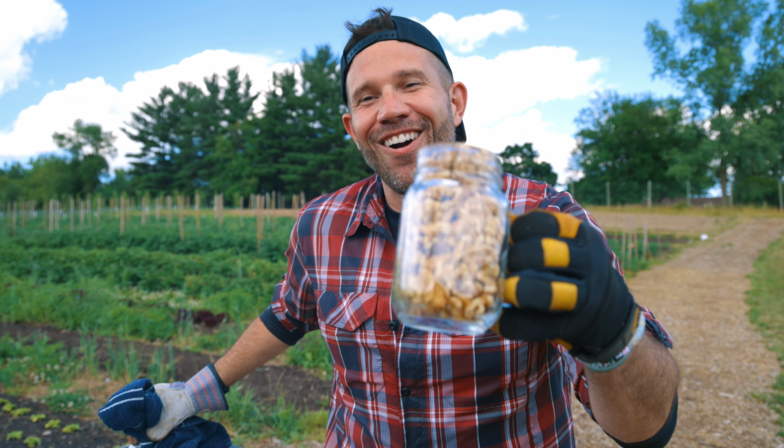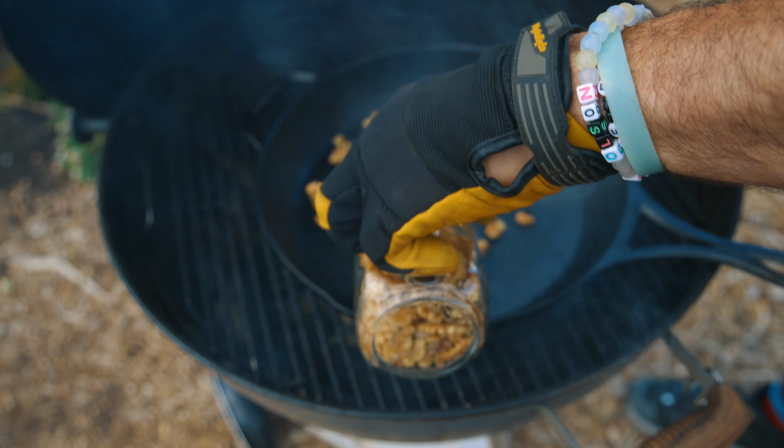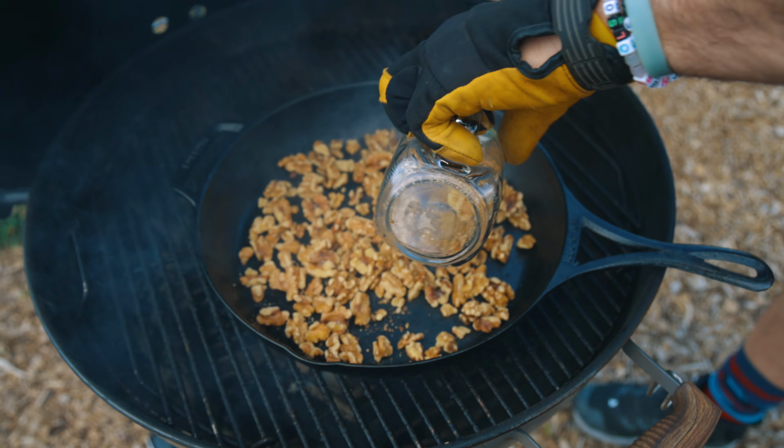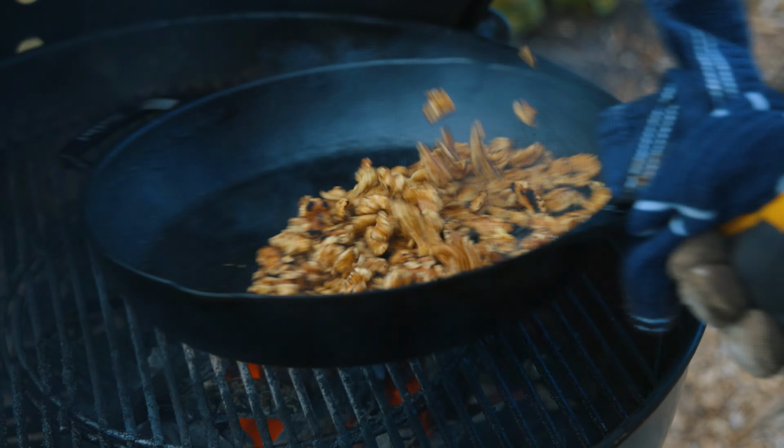Step one in our stuffing is toasting the walnuts. Now, the really cool part about this is these toasted walnuts are also going to find their way into the salad we're preparing alongside our rabbit. We're not going to be using an oil. Essentially, the heat of the cast iron is going to really help brown and extract the richness and oils directly from the walnuts. This does not take long.